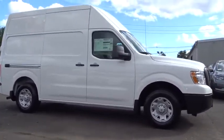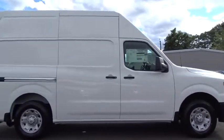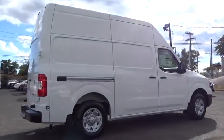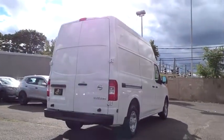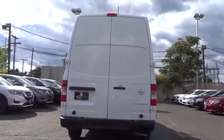This vehicle has less than 100 miles. Here are some of this vehicle's great options. Trip computer, electronic stability control, tachometer, outside temperature gauge, tilt steering wheel, black door handles, four-piece floor mat set. This vehicle offers reliability and good looks at a great price. So come in and take a test drive today.